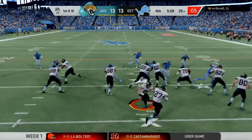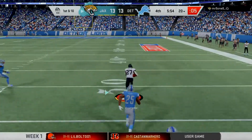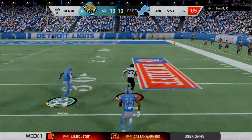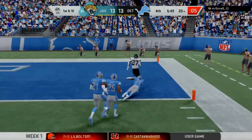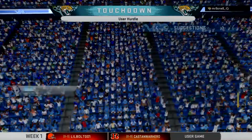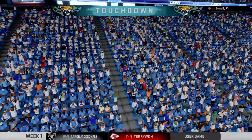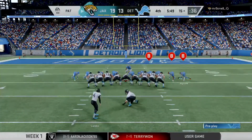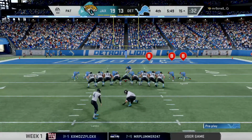They'll start out on the ground. It's Leonard Fournette through an opening, and there he goes. Touchdown, Jaguars. Leonard Fournette, an 80-yard touchdown. And they're able to break the tie and move out in front here in this 4th quarter.